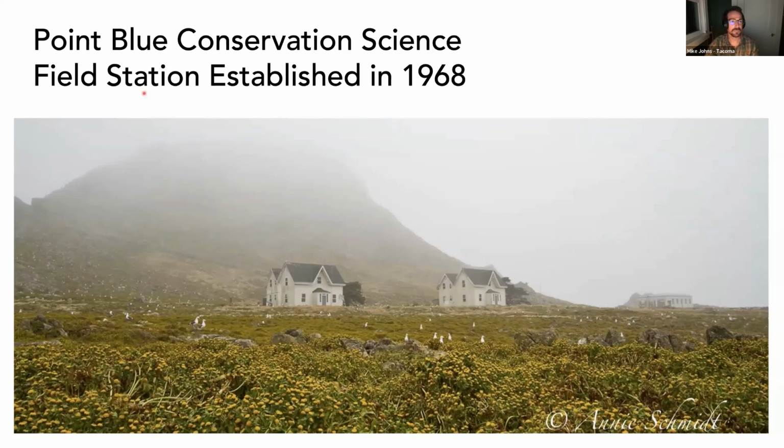And yeah, Point Blue established a field station in 1968, so a pretty long running time on the island. And we've maintained a continuous presence on the island ever since. So we have personnel and staff that are living on the island year round. We break it up into 3 different seasons. So we have a winter pinniped monitoring season, a summer seabird season, and then a fall landbird migration study. So constant presence since 1968, pretty incredible for a nonprofit.